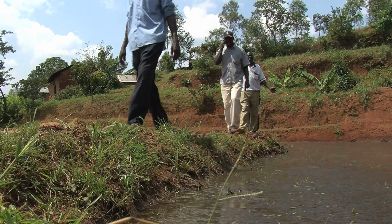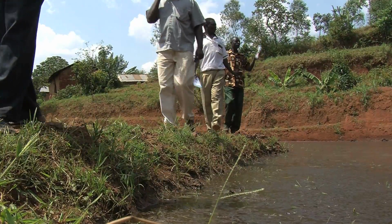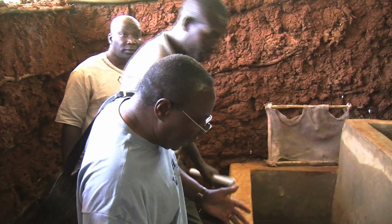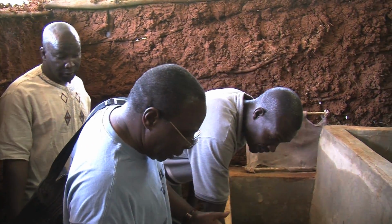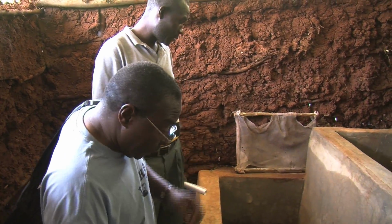AquaFish CRSP was in a good position to help, having a long history of training small-scale Kenyan farmers in aquaculture, teaching them how to construct and manage fish ponds. Dr. Charles Ngugi heads the Kenya AquaFish CRSP program and sees the baitfish project operating successfully on multiple levels.